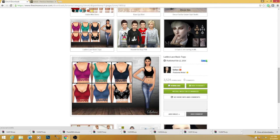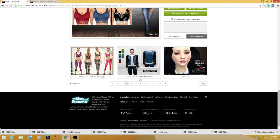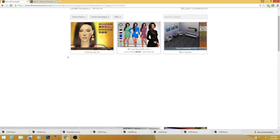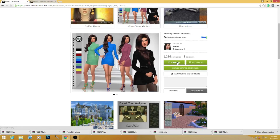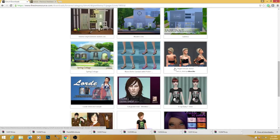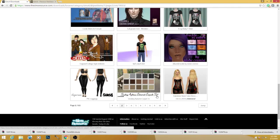Here is a beautiful kind of lace top. And then, let me see. We're going to go on page 2. And then I'm going to look on the Marigold situation and see what I find there. This dress is also really freaking pretty by Marty P. I'm going to grab that. And I think we're just about done with this CC haul.